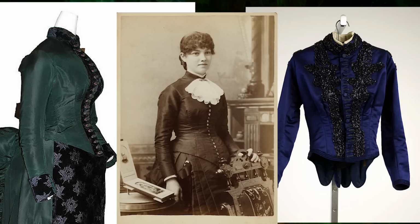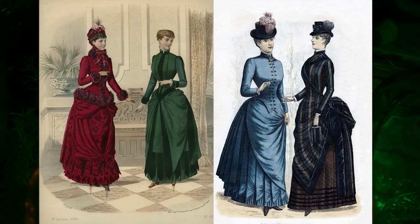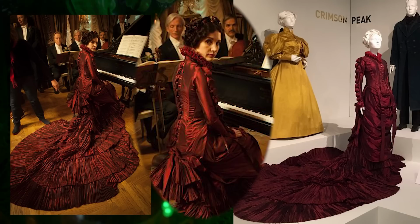Here are some historic examples of Victorian day bodices, bustle gown bodices from the 1880s, to give you an idea of things that were inspiring me as I went ahead and designed this bodice. Of course, really, I just fell in love with this costume from Crimson Peak, like many, many other people.